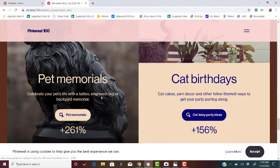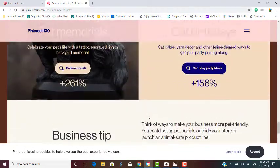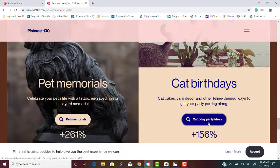You could dig into this, but there are so many different things, jewelry and stones to put in the yard and things like that. So if you wanted to just do a store around that, that would be a possibility. And then we have cat birthdays, and that's it for that one. So let's dig into the cat birthday party ideas.